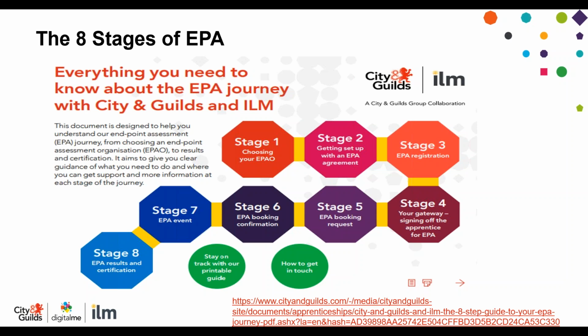So in front of you, and the link will be shared with you in the slides, is the key 8 stages really. Once you're set up to be a centre, you go through stages 1 and 2 to do that. You get to stage 3, which is registering your apprentice with ourselves. This is an interactive guide when you go onto the link, so you can click onto stage 3 and it'll tell you everything that you need to know about making a registration, but I'm going to cover some key highlights on the next slide.